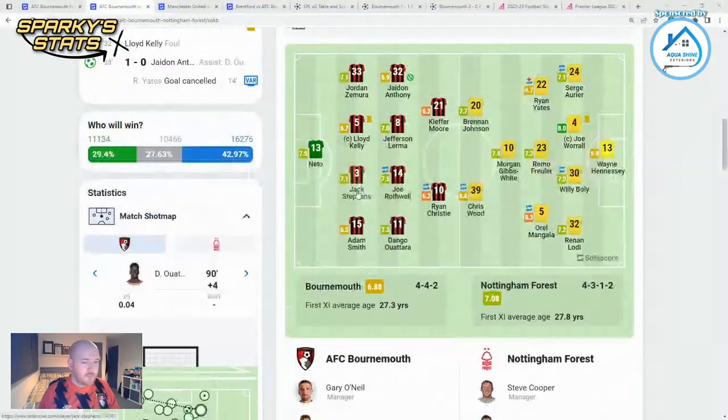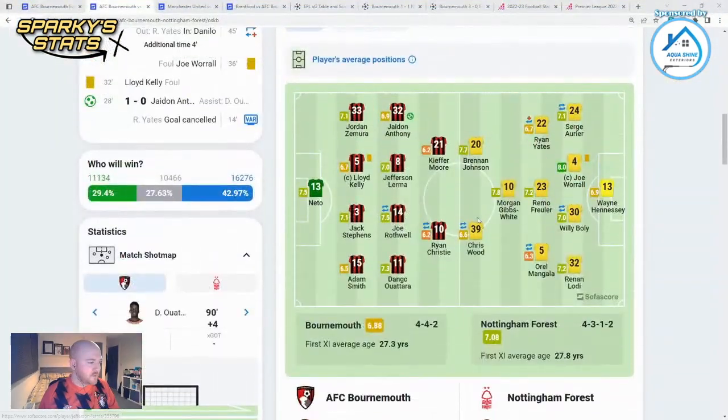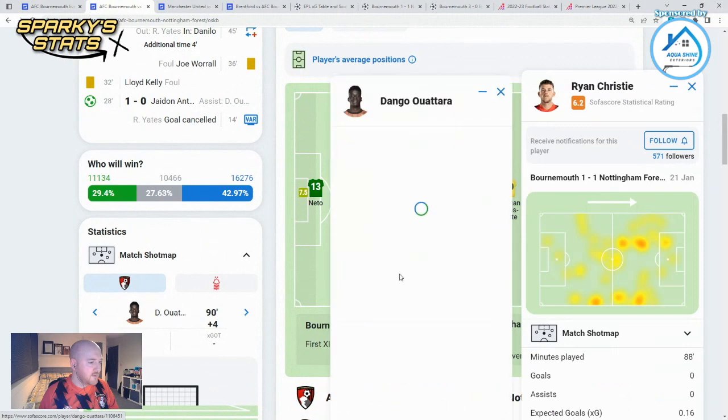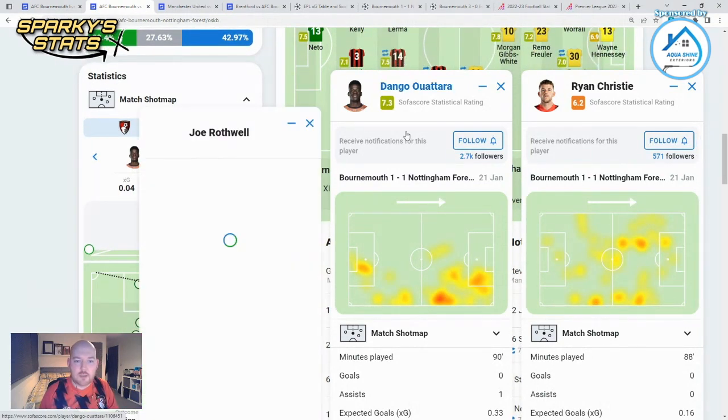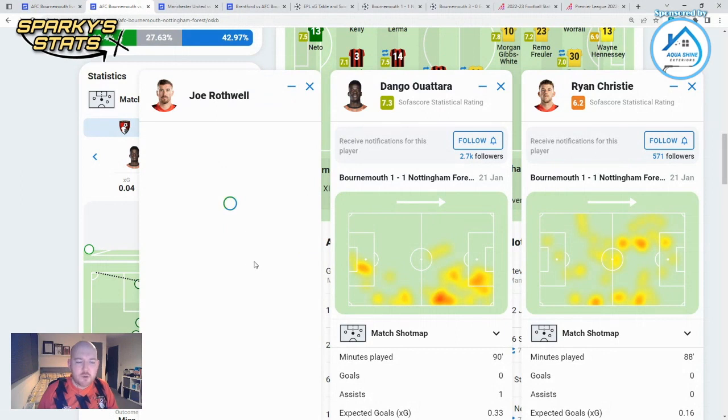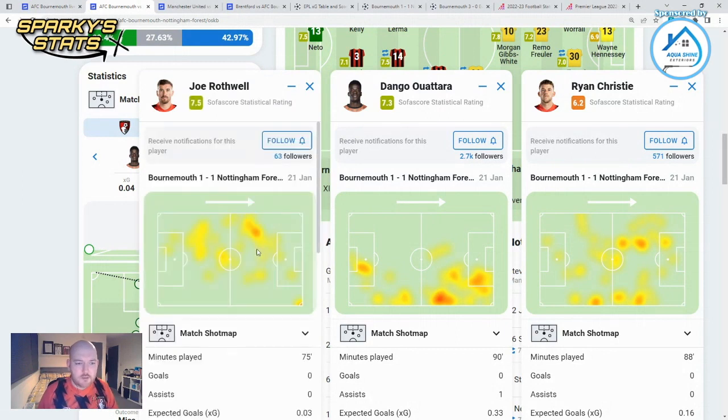So FBref has decided to just reset on me, unfortunately. There we go. I can bring that back up again. So he's taking this left half space up, which is allowing him to combine a lot more centrally, obviously, with the likes of Anthony and Zamora and even Rothwell on the left-hand side. In fact, I felt Rothwell actually had a few nice moments on the left-hand side, combining with Anthony and Zamora. He was much more involved on the left here.